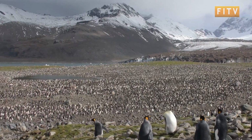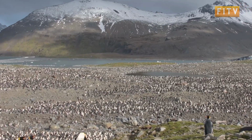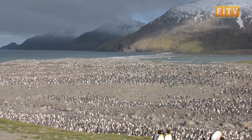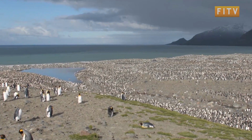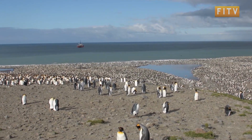St Andrews Bay, South Georgia. First sighted by the British expedition under Cook, which explored the north coast of South Georgia in 1775, this 2-mile wide expanse of exposed bay boasts an extensive array of wildlife.